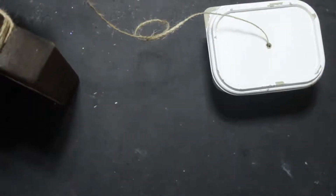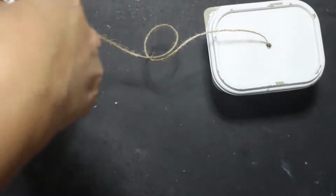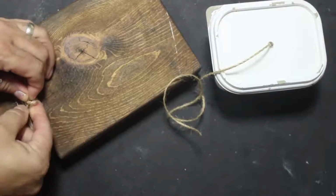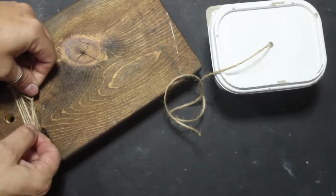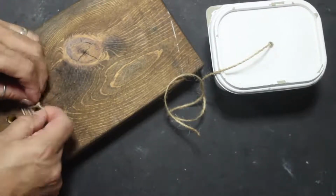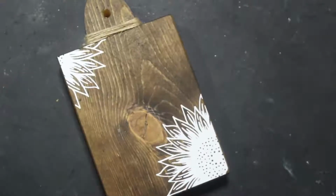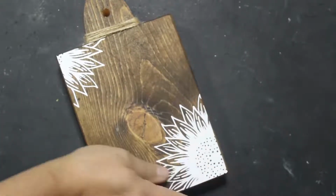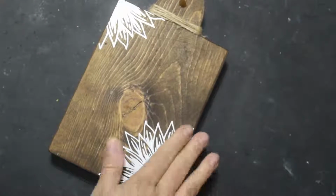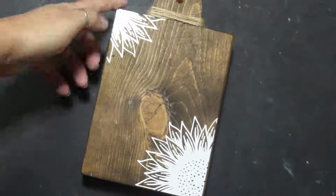Alright, I cut that. And then I can just use this other string to tie it together. And there's that. Just a cute little decorative thing. You can sit it on a tier tray, on your mantle, in your kitchen, wherever. Just something fun. And flowers.